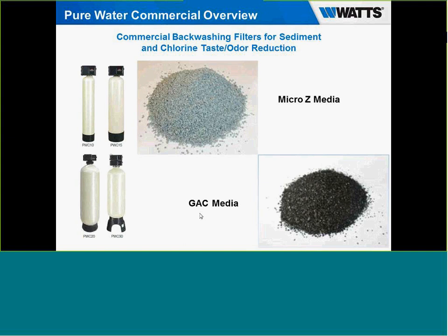Our systems come in a variety of sizes and control valves. We have our standard 1-inch control valve here, 1.5 inch, 2 inch, and then we have our 3-inch control valve. So we have a wide variety when it comes to backwashing. These are the two most common systems we have for backwashing. If you have an iron problem, we have another media called Filox that we'd use, and we can custom design a system for you as well with that.